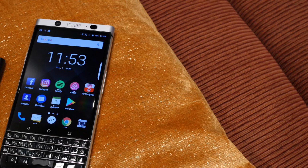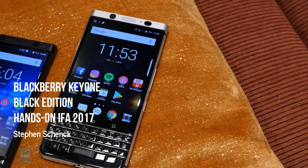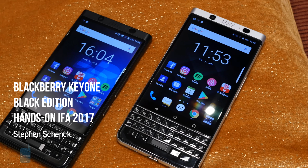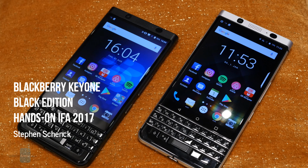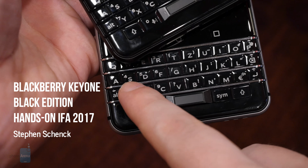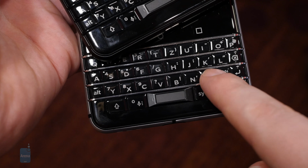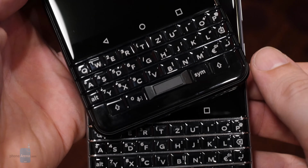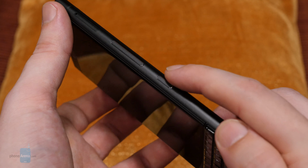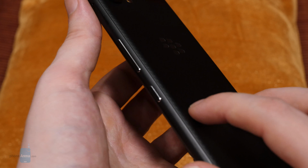When the BlackBerry KEYone launched earlier this year, it was easy to dismiss the Android smartphone as a one-trick pony. After all, how many other handsets in this day and age still offer users a physical hardware keyboard? But as we spent more and more time with the KEYone, we began to appreciate just how special this hardware is, and beyond a new typing experience, it also offered users touchpad control for the phone screen, a useful app quick launch button on the phone's side, and some of the best battery life around.